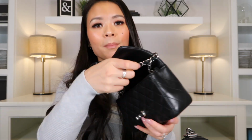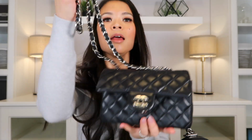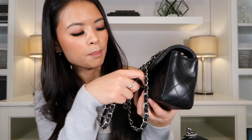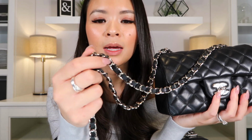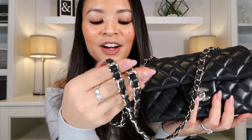I used to think that the strap is not adjustable, but it totally is adjustable. So if the straps on the Chanel mini rectangle appear to be too long for you, they're really not. It can be adjusted even though it doesn't look like it. One thing I absolutely love about this bag is not just how luxurious it looks and the buttery leather it has, but the chain it comes with. It is a really pretty, delicate chain interwoven with the leather.